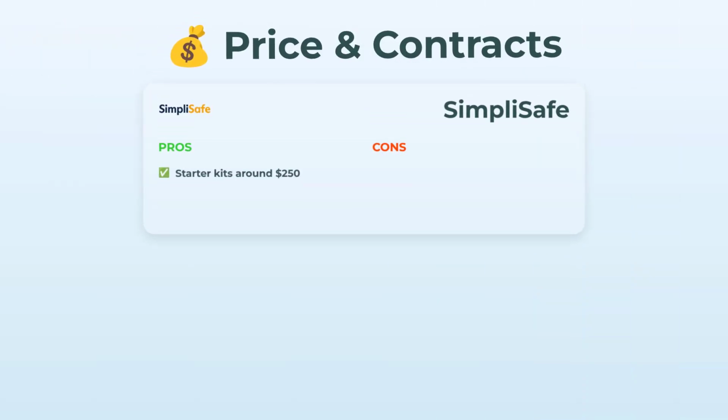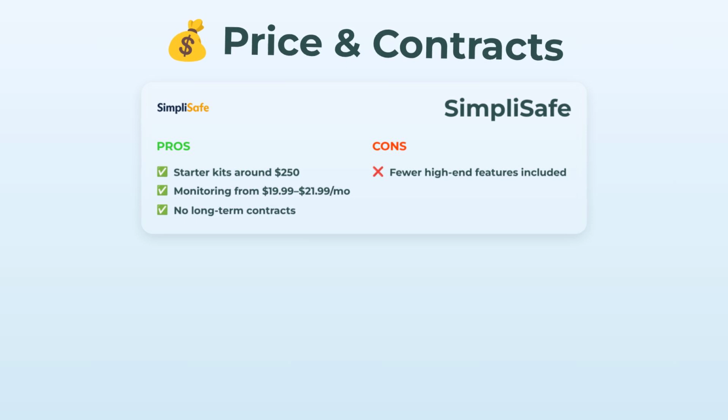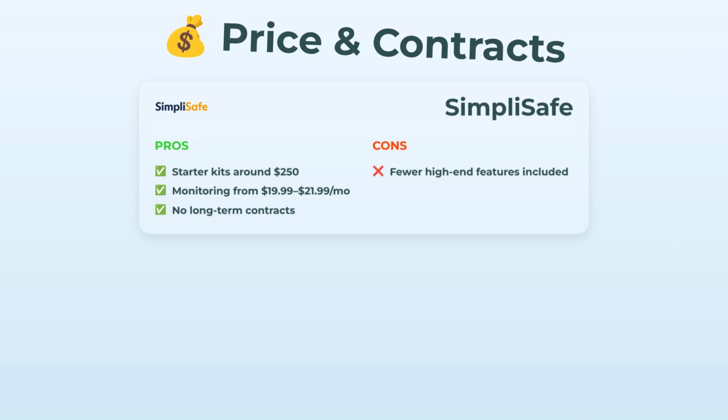Okay, first up, price and contracts. So SimpliSafe keeps things really budget-friendly. Starter kits are around $250. Monthly monitoring hits that sweet spot of $19.99 to kind of $22. And you're not locked into any contract. Like, you could bail next month. No drama. The flip side, not as many high-end extras packed in by default.